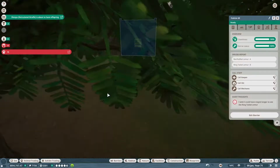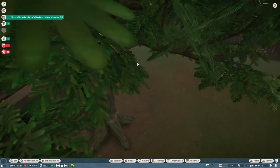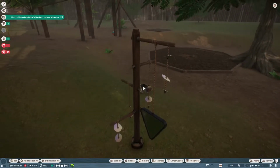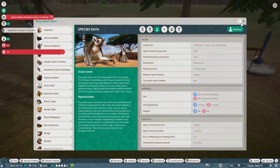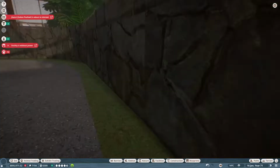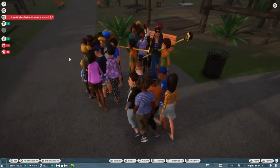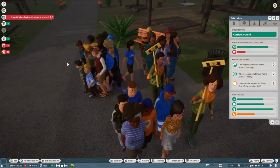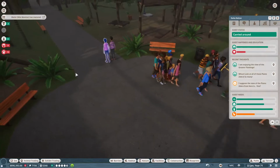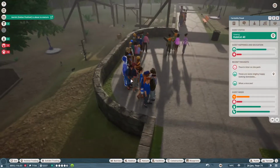Oh, wait. Ringtail lemurs? Incorrect sex ratio. What? How is it an incorrect sex ratio? There's like a bajillion of you guys in here. Let's check the Zoopedia. One male? Oh gosh, I have like 7. Oh boy. Are you all just hanging out? I think you're all stuck. There you go. Yeah, you two were the problematic ones. Oh yeah, look at that. Oh, they're so happy. What a nice zoo.